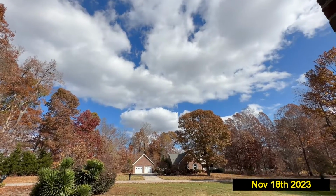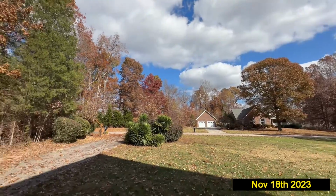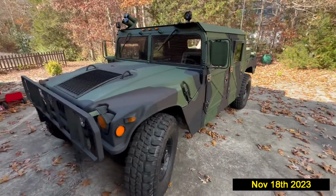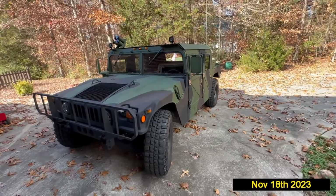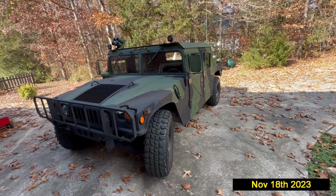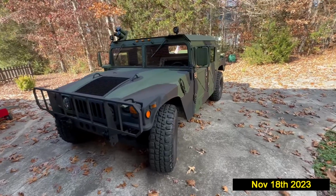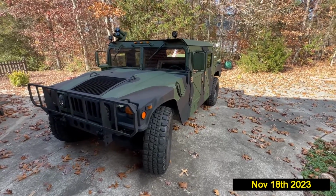It is a beautiful fall day here in North Carolina and just a perfect day to take a video. So there's Mathilda in all her glory. After 2 years of green paint on her and 1 year of camo paint, it's all held up very well.